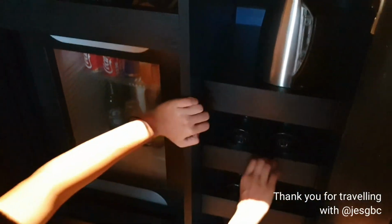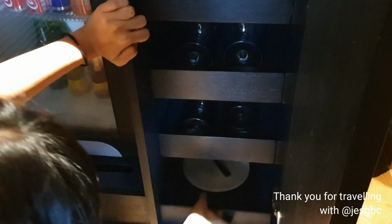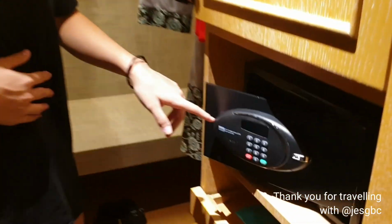Different glass wines. Glass wine. And more glass wine. And oh, you even have a plate and knife. Beautiful. Oh, we have a kettle too. Okay, moving on. So just beside this station, we have a wardrobe. You can do your makeup here or touch up or whatever. Store your passports in this.